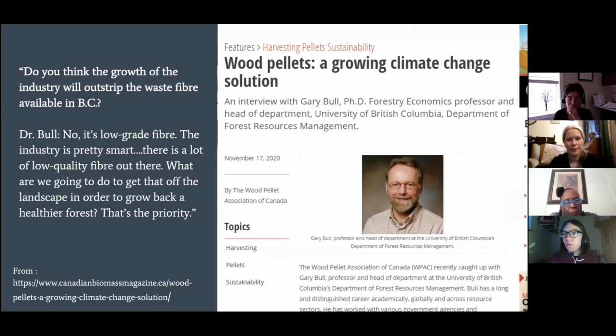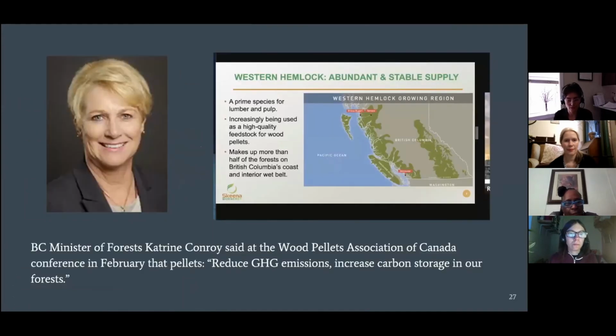This article came out about a month after the feature article on the pellet cut block came out in the Narwhal. So maybe this was industry damage control, who's to say. This is BC's Minister of Forests. This is information from the Wood Pellets Association of Canada conference in February that she was at. She said that pellets reduce greenhouse gas emissions and increase carbon storage in our forests. I don't know how that's actually possible.